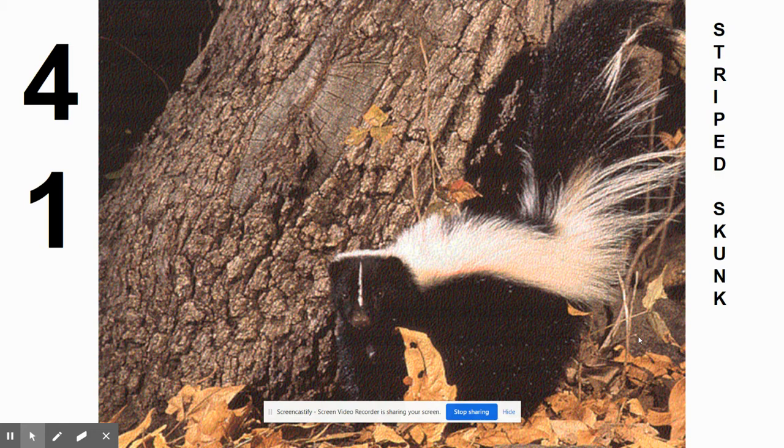It can spray you. And if it happens to your dog or it happens to you, it can be a problem, I guess, so to say. Hopefully we have some skunk stories for class.